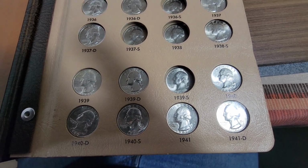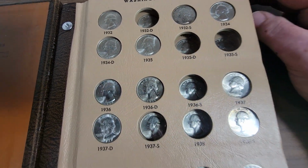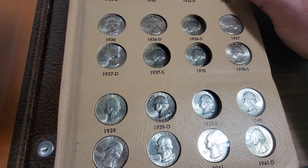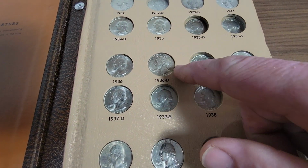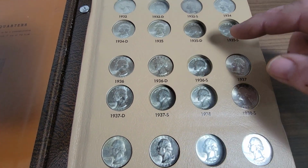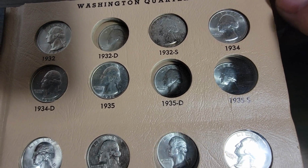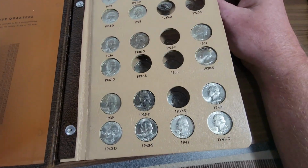Maybe if I zoom out a little bit. There we go. First page, like I said, I like 7. 40D is expensive. 36D is expensive. 38D is kind of expensive. And what I mean by expensive, they're $100 quarters, or that one's $300. That one's a couple hundred. That one's a couple hundred. Those are $100.50 a piece. That one's, like I said, $1,500 in BU. The 32D. 34's, a couple hundred. This front page is the most expensive page.